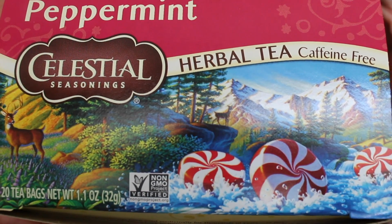Okay, one last tea that I want to mention. It's the peppermint tea from Celestial Seasonings. It's an herbal tea, so there's no caffeine in this one, and it is amazing. It's perfect before bedtime. It's great in the winter, Christmas months. I just love it. If you like peppermint, mint, anything, you will love it.